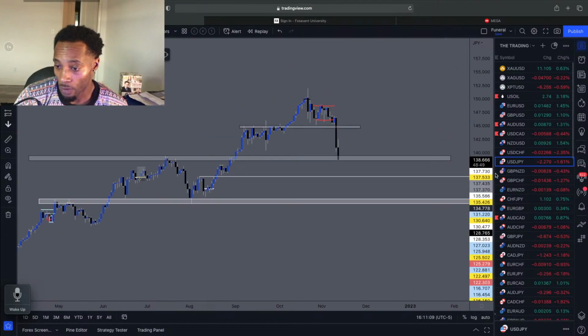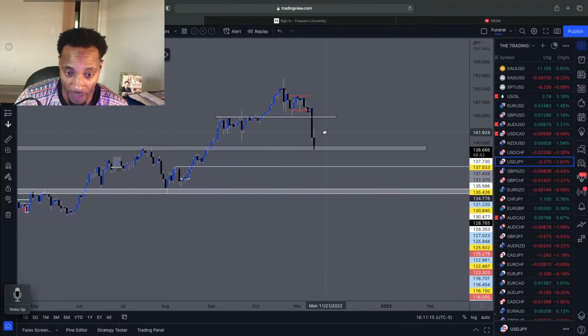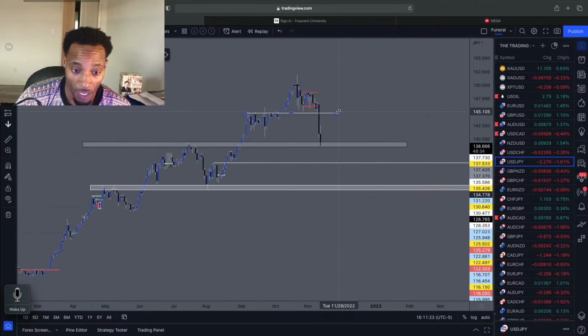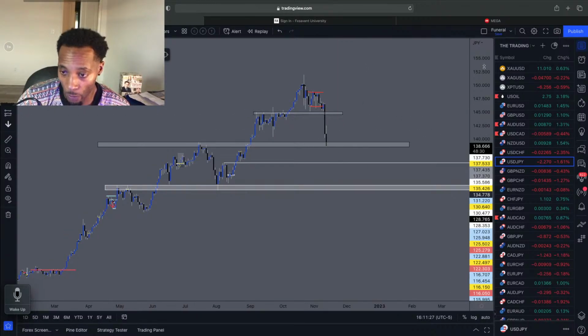Now, the retracement, I'm not really looking aggressively to trade. Just because the move to the downside, this bearish move over the last couple of days is very, very aggressive. We've really covered some ground over the last couple of days. So I would like to see the market come into this area before I make a decision on what I would like to do with it.